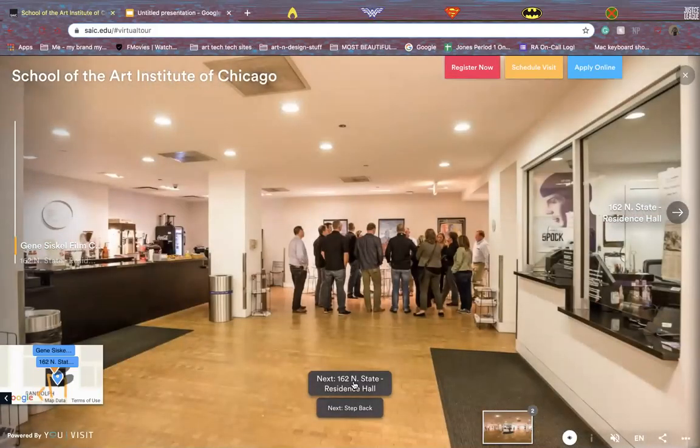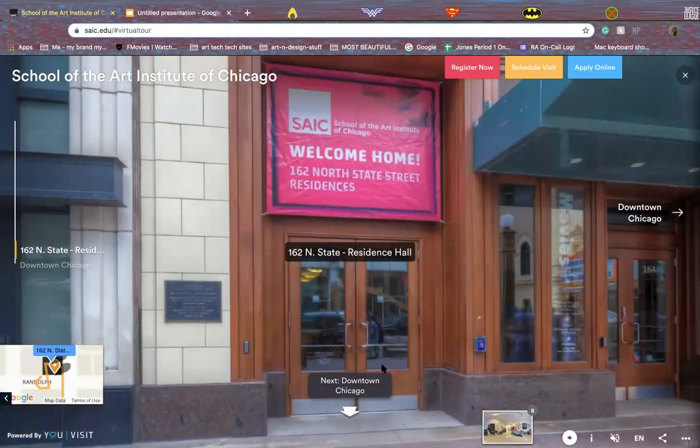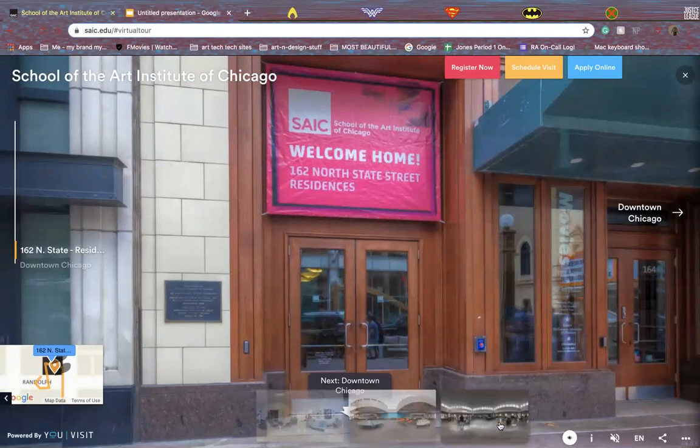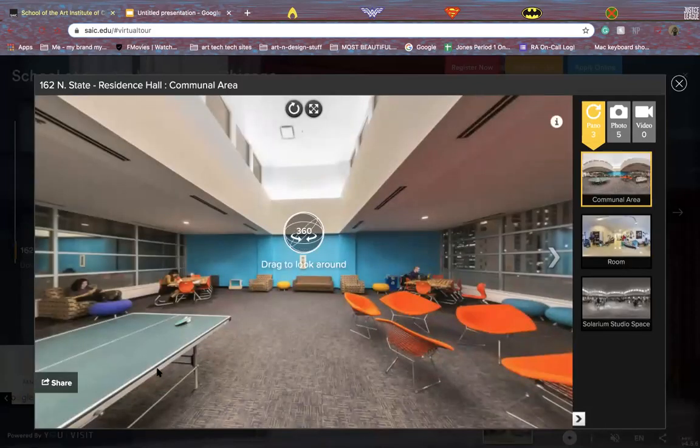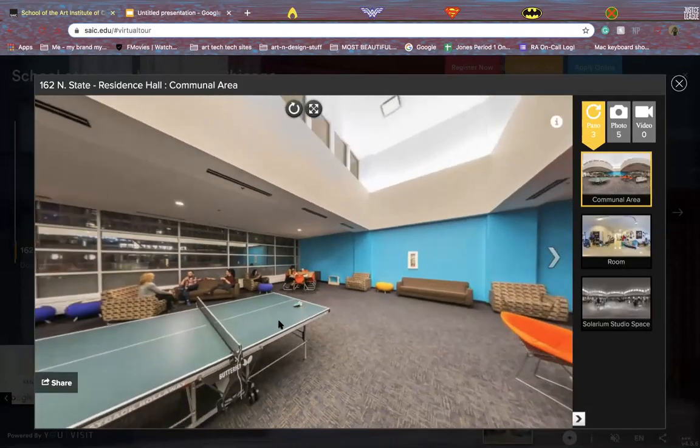And then next we have 162. As I mentioned, this is our largest residence hall. We house about 500 to 600 students in here. We're going to start up on the 17th floor where we have most of our communal spaces. So this is just a huge kind of hangout space.